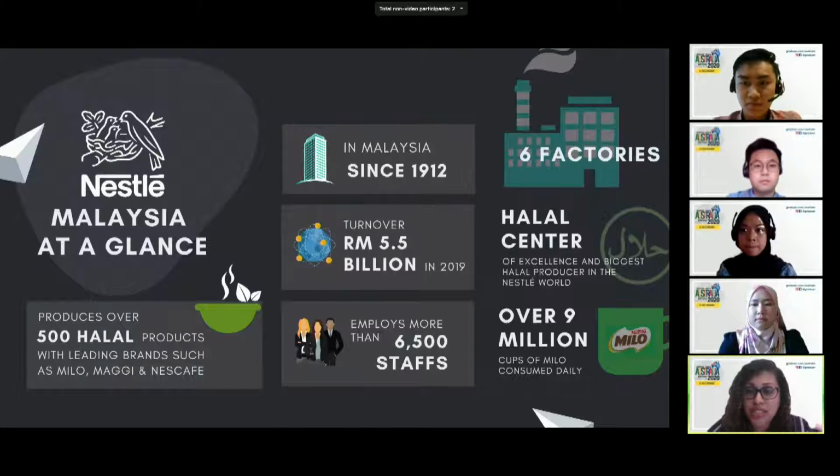So we have 3 factories in Shah Alam, where we produce some well-known brands such as our coffee range, our non-dairy creamer, our Maggi product ranges, and also our Nestle ready-to-go drinks, so the canned and UHT products. And similarly, in Rembau, Negeri Sembilan, we have one of our biggest Milo factories that produces our Milo products, confectionery products, as well as an ice cream plant that produces all our ice cream range. And we also have one factory in Kuching that produces a combination of these products. So that's totaling to about 6 plants, 6 factories here in Malaysia.